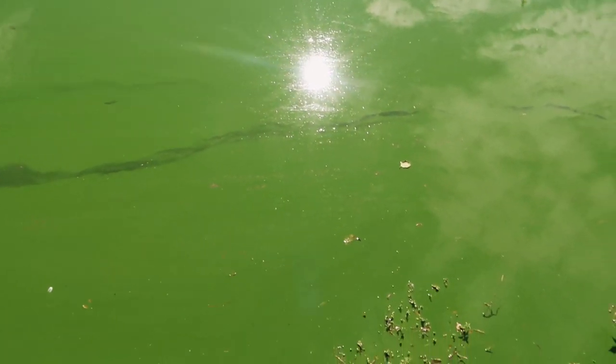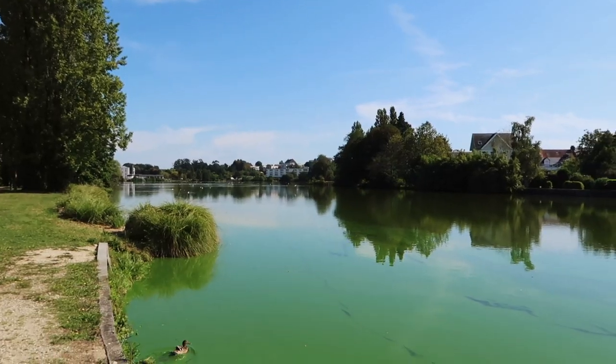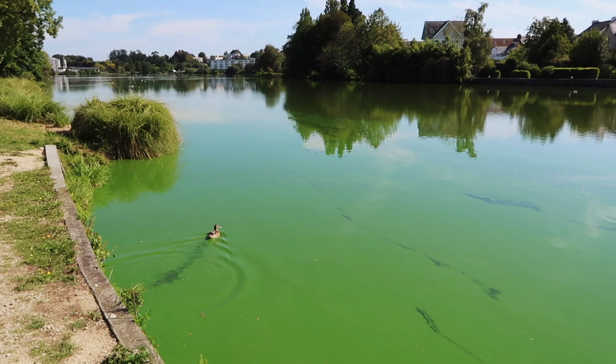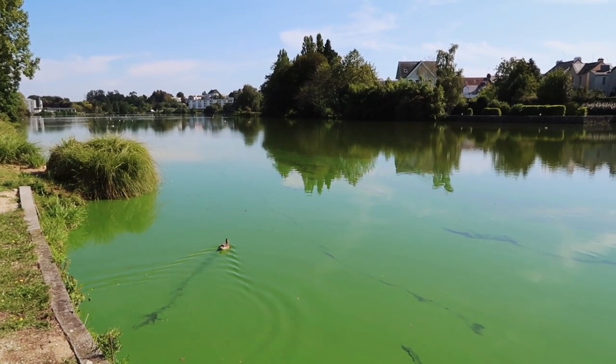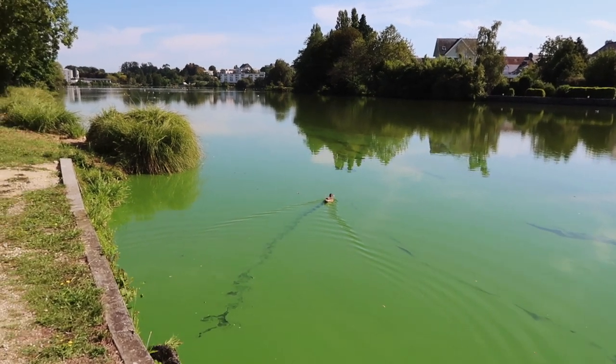It looks like, remember Get Your Own Back? Yeah, the sludge. The sludge. It's leaving a trail though. It looks like a squid that would leave an ink trail around.